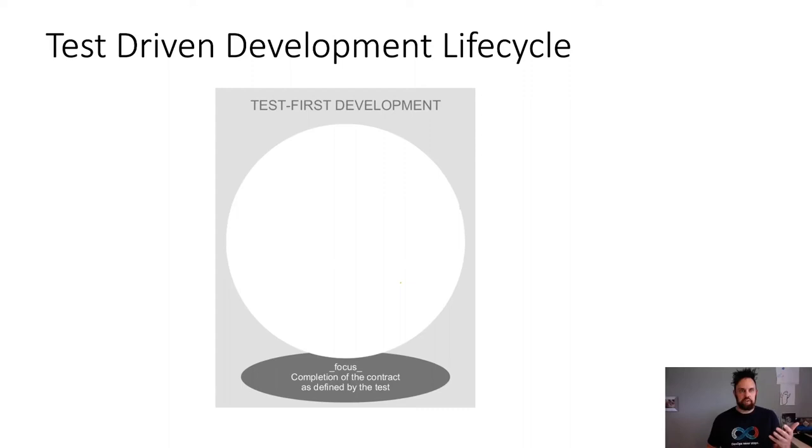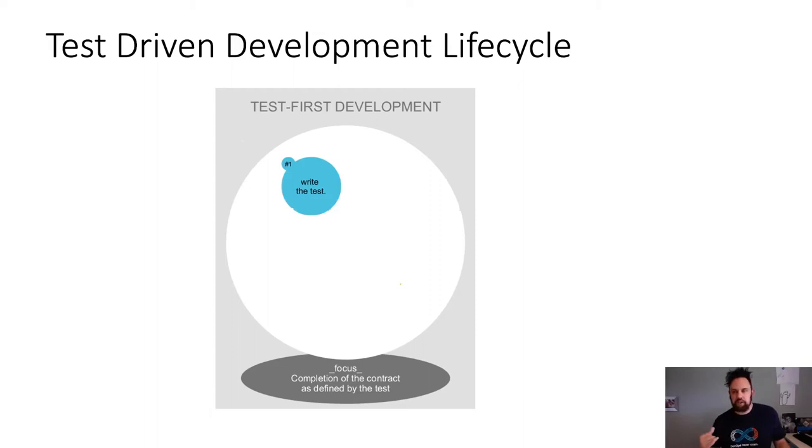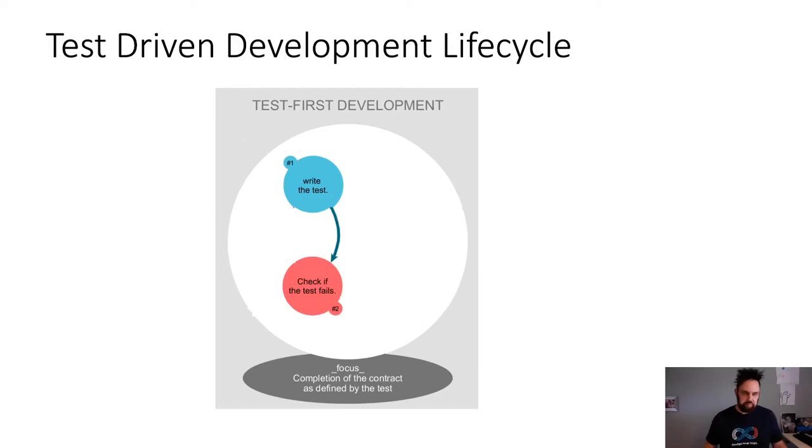So we write the test first. We write a test that defines the function or improvement that we're doing. And again, this might be related to a use case or user story or user requirements, whatever. And this is a differentiating part, thinking about the test even before we write the code. We check the test fails. And we're doing this because we want to make sure that we don't have any false positives. We're validating that our test harness works.